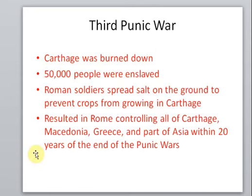Now, the Third Punic War, when the Carthaginians tried to resist again, Rome had full power and more forces than the Carthaginians, so they burned Carthage down. They took 50,000 citizens as slaves from Carthage. The Roman soldiers spread salt on the ground to prevent crops from growing. So as a result of this devastating defeat, Carthage surrendered. And as a result of the 3 Punic Wars that lasted for 20 years, Rome controlled all of Carthage, which is North Africa, the area of Macedonia, Greece, and the parts of Asia which were under Carthage rule.